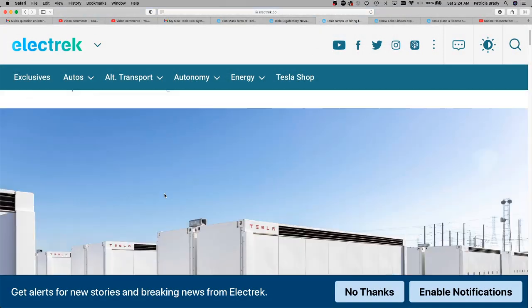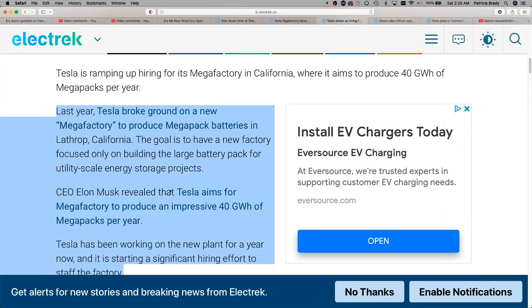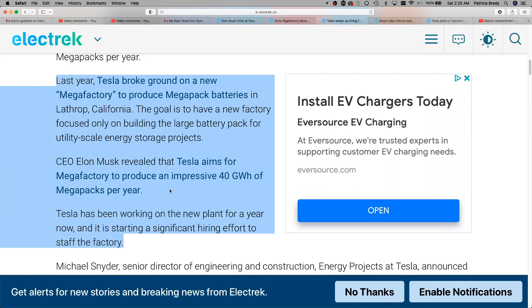Quote, last year, Tesla broke ground on a new Megafactory to produce Megapack batteries in Lathrop, California. The goal is to have a new factory focused only on building the large battery pack for utility-scale energy storage projects. CEO Elon Musk revealed that Tesla aims for the Megafactory to produce an impressive 40 gigawatt hours of Megapacks per year. Tesla has been working on the new plant for a year now, and it's starting a significant hiring effort to staff the factory, end quote.